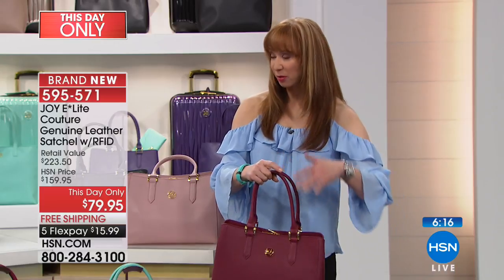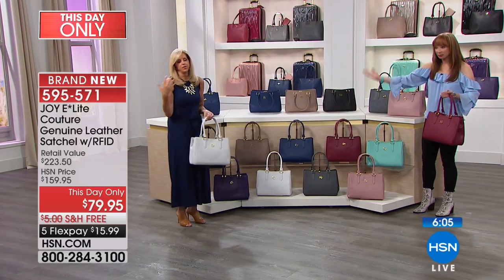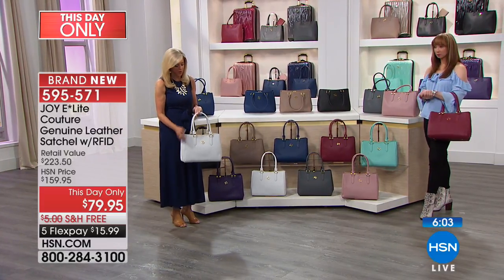Because you have to remember, sometimes you're putting it on a movie theater floor, you're putting it on a changing table or a vanity in a public bathroom, you're setting it on dressers. Absolutely. Our bags, this is leather. It will be leather for life. This satchel will never go out of style.